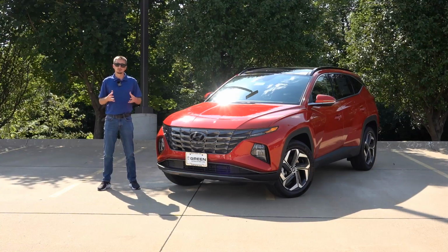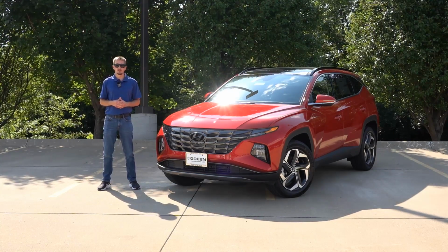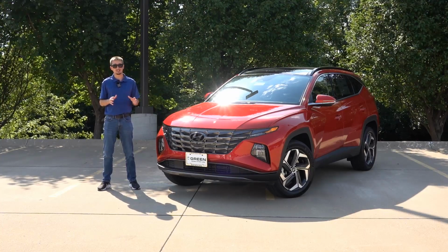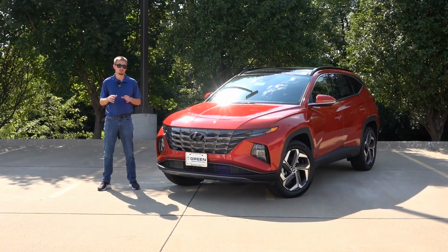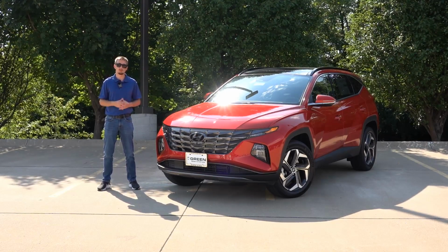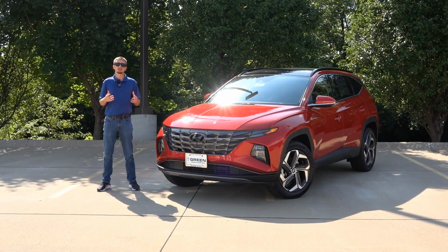Now, when it comes to pricing, the Tucson Limited went up $410 for the 23 model year, which to me is very moderate and modest overall considering the supply chain issues, inflation, everything like that. So I think $410 is really reasonable for a model year increase. With all that information in mind, let's go ahead and take a look at the Tucson Limited and see what it has to offer for under $39,000.